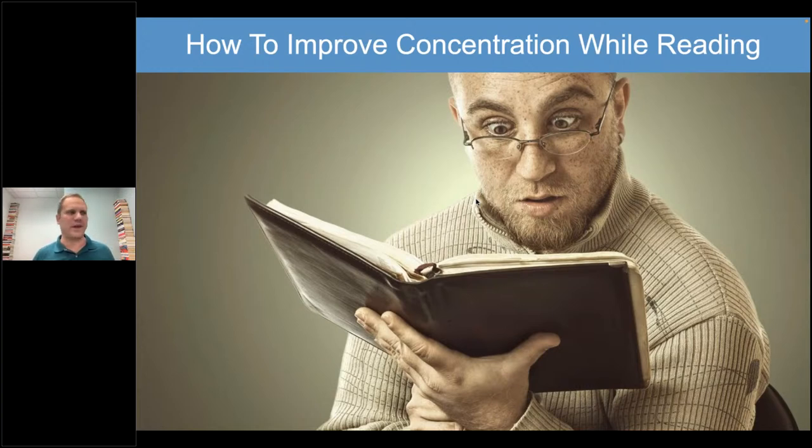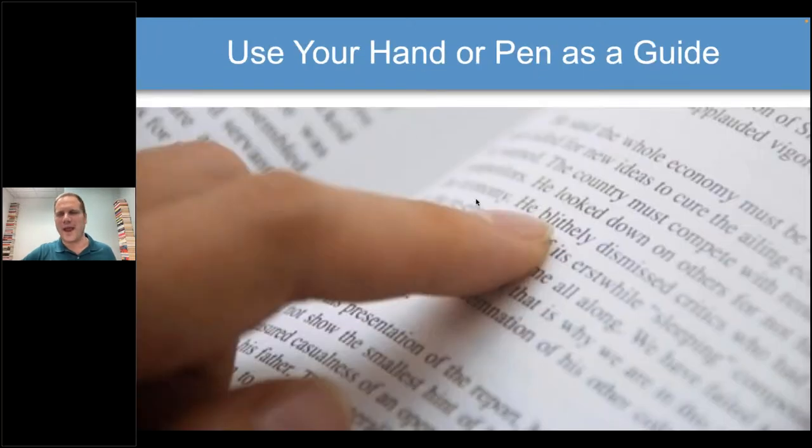Because this is something where we can get a quick win. By that, I mean an immediate improvement without much practice. So the easiest way to get better concentration or focus while you're reading is to use a pacer. Use your hand or pen or your finger as a guide. What I mean by this is more appropriate when you're reading on the page, but you're basically going to be dragging your finger or your hand, or some people prefer to use a pen, and that's fine. Just smoothly going across the page.